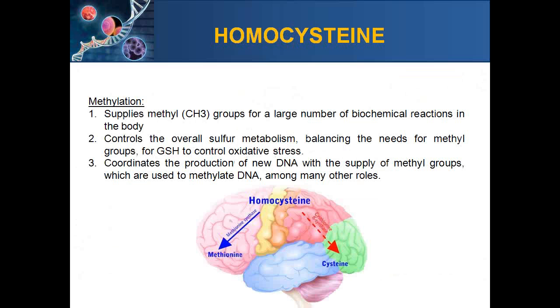Methylation supplies methyl groups for a large number of biochemical reactions in the body. It controls the overall sulfur metabolism, balancing the needs for methyl groups for glutathione synthase to control oxidative stress. So this methylation is vital to keep normal glutathione levels within the cell. It also coordinates the production of new DNA with the supply of methyl groups, which are used to methylate DNA, among many other roles.